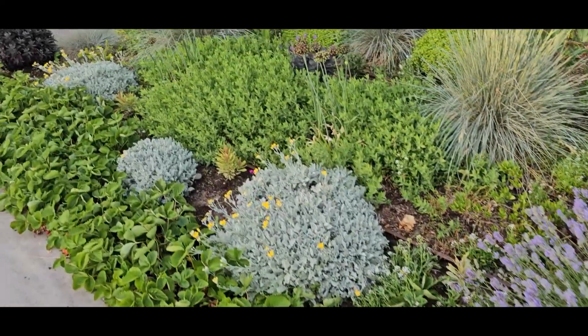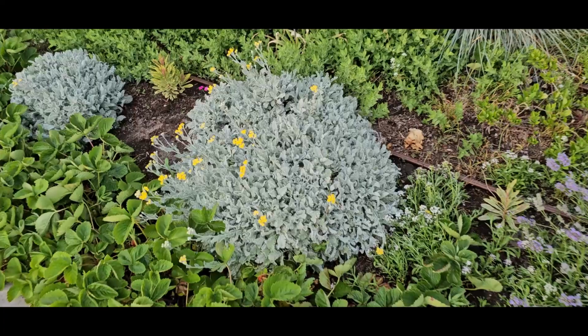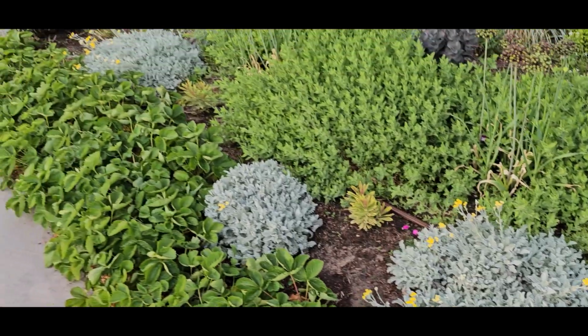The last video that I did was my plant of the week, and that was on partridge feather. And this is the bloom on the partridge feather. They're such sweet little plants. They're beautiful plants the entire year round.